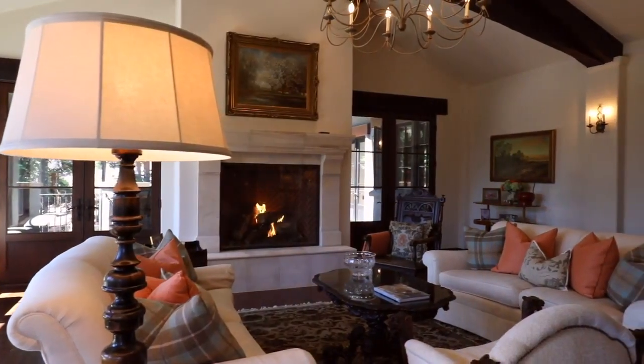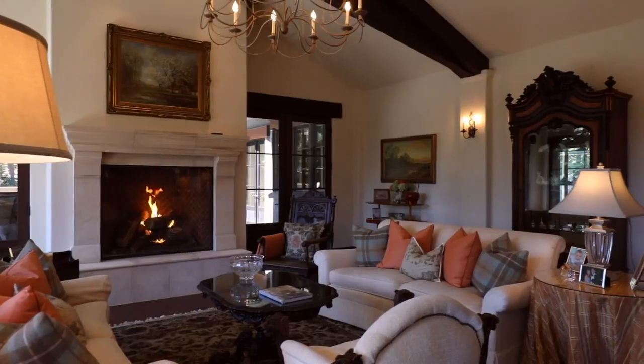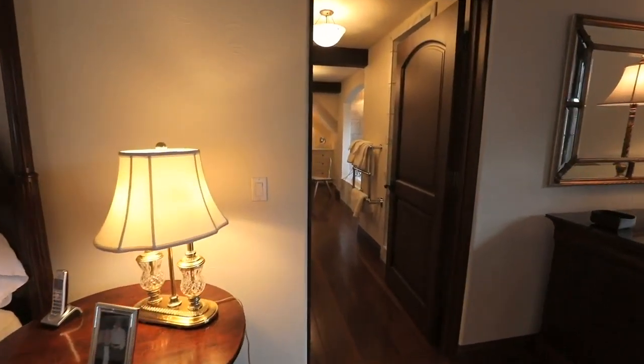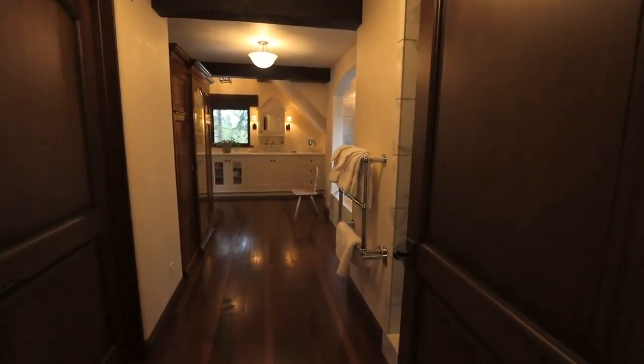In this house, there are a lot of built-in surprises. The owner has a lot of art and wanted lots of places to display that, but even more so, she felt that added to the romance and surprise and delight of Old World architecture.